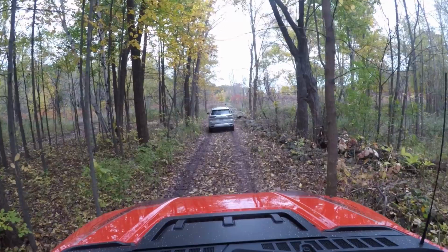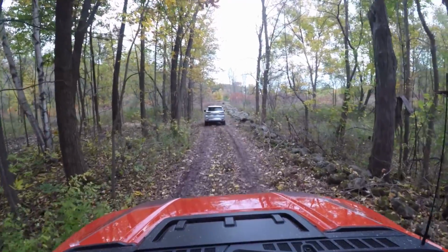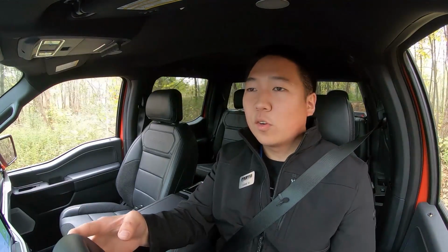The interior updates are definitely nice. I'm not at the dunes or anything like that, so I really can't test out the rebound rate and the shocks and all that kind of crazy stuff. But getting off-road here, obviously we made it through everything, had some fun. First time experiencing the new Raptor. I'll try to get some time on the street and live with one of these for a whole week. But hope you enjoyed this video.